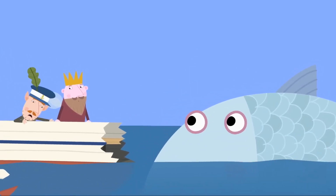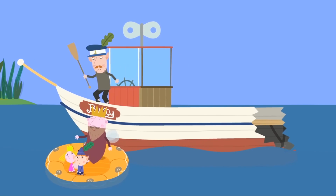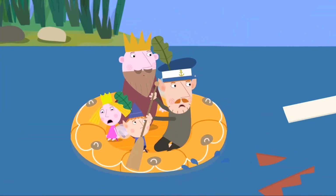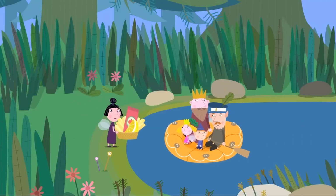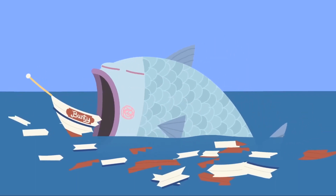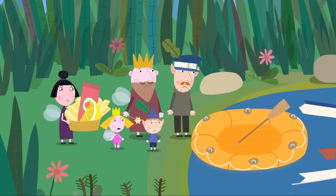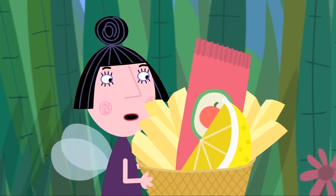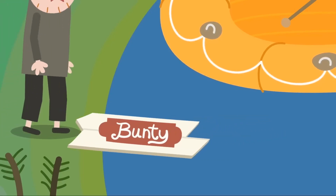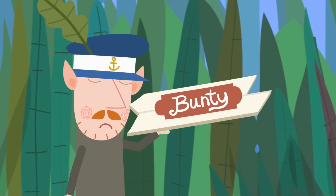He's eating Bunty. Launch the lifeboat. Abandon ship. Women, children, and kings first. Poor Bunty. Hello, everyone. The chips are ready. Where's the fish? Oh, what's going on? Big Bad Barry is eating Bunty. Yum, yum, yum. Oh, dear. You think Barry would like some chips with that? I think he's full. Alas, poor Bunty. I knew her well.